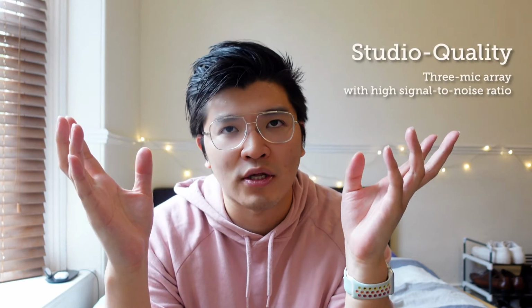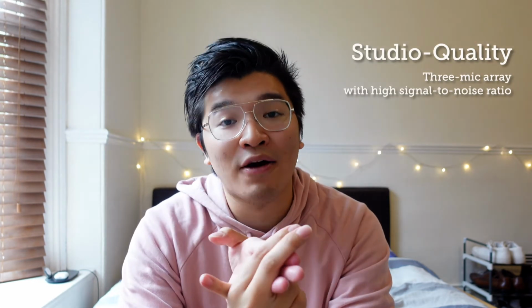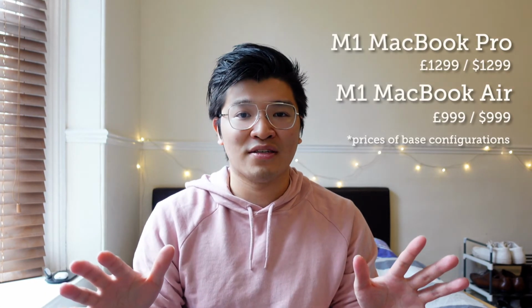You get a marginally brighter display, you get, in quotes, studio quality microphones, you get 2 hours of extra battery life, so 18 hours to 20 hours, and then you get the touch bar. And if you ask me, that £300 is totally not worth it. And this might not even be the case for the next generation MacBook Pro.